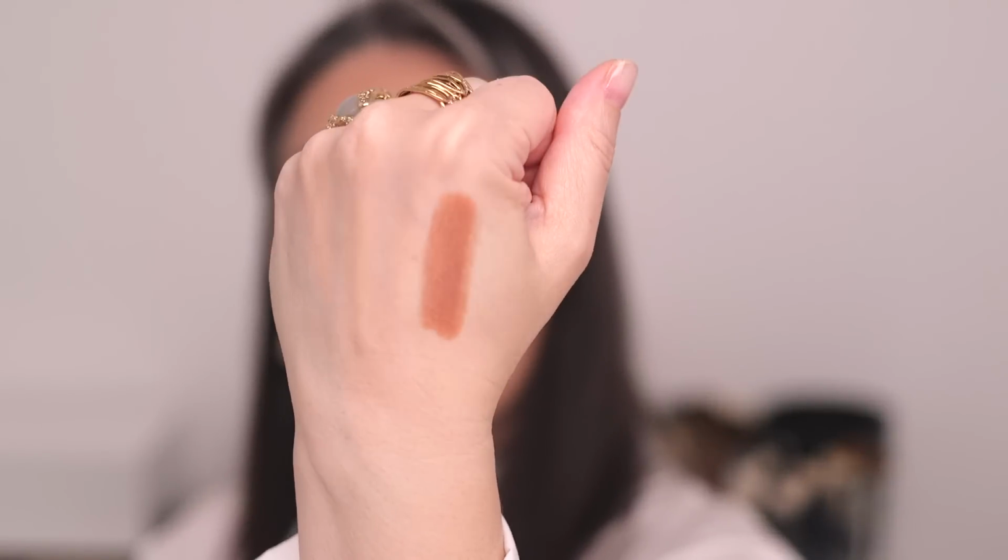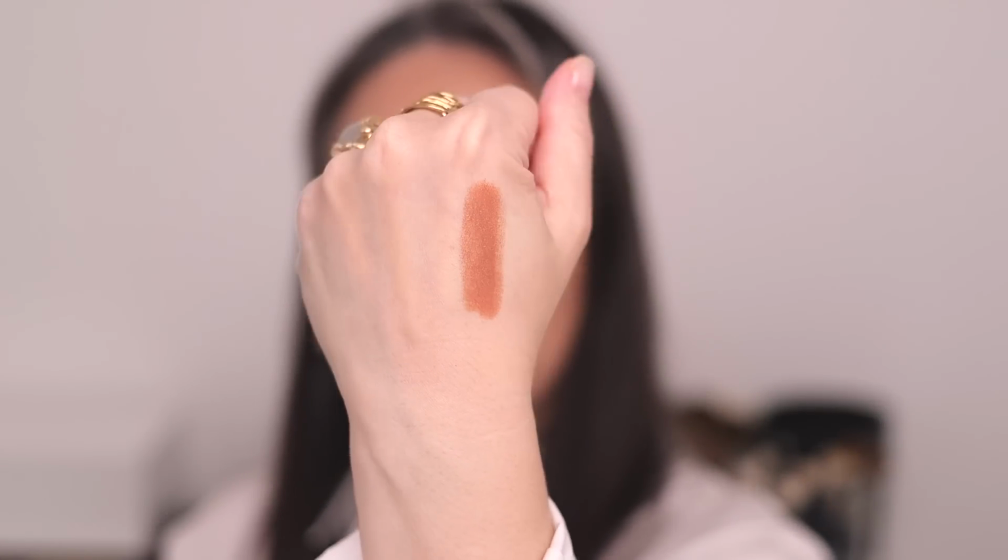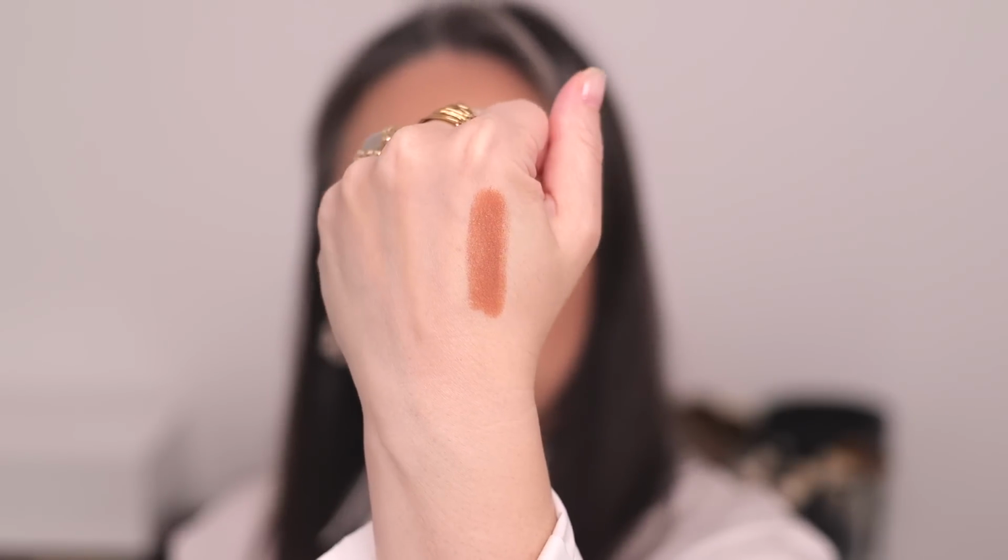And then I've also been loving the Make Beauty, I think these are the High Impact Cream lipsticks. I think there's more words in there like pigmentation or something, because these are very, very highly pigmented, very creamy lipsticks. And the shade that I have, I believe is Atmospheric. Hold on. Atmospheric. And this is a really beautiful caramelly brown. So here is a swatch of Atmospheric.